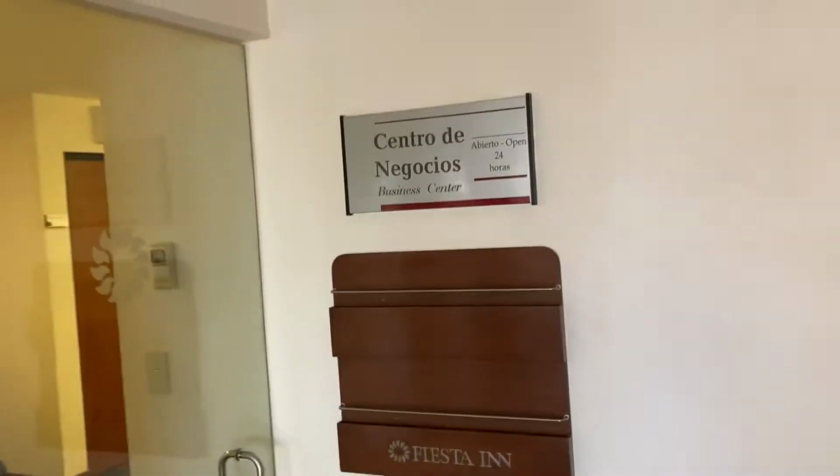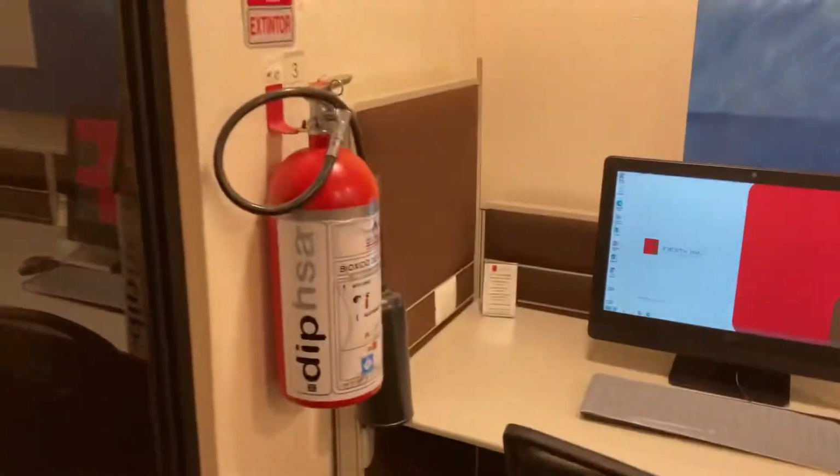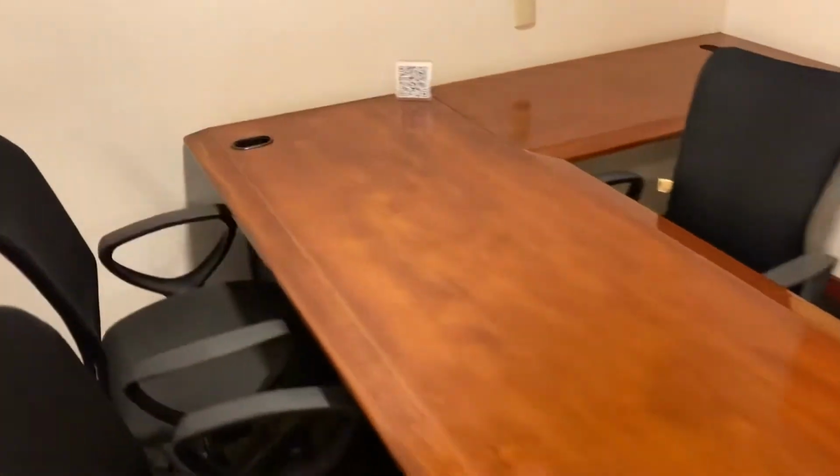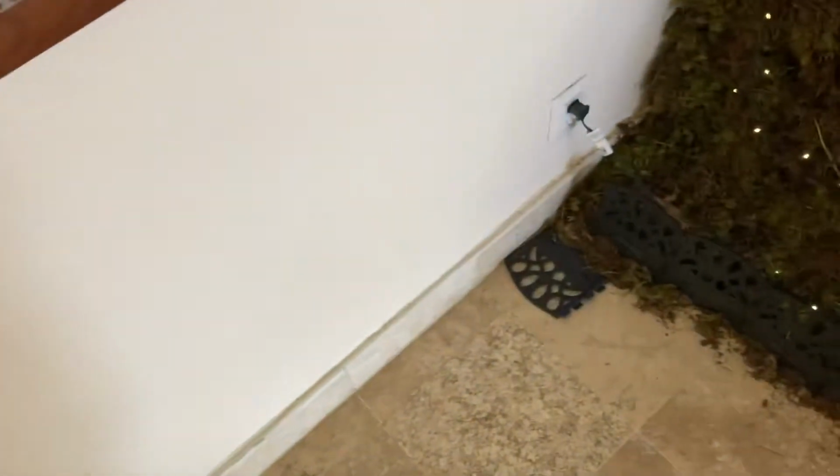and here's the business center, which is open 24 hours. So let's get in here real quick. What else? And here's your business center with just 1 computer. There's the fire extinguisher. And this computer is still running Windows 7. And no idea what this place is. Right, there's the thermostat. Anyways, let's go check something else now.